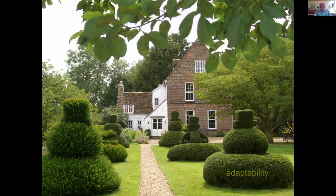This house is in the UK. It is supposedly the house that has been lived in the longest and continuously in England. And it's been adapted multiple times. You're looking at various extensions from different periods of history. The house has been occupied for about 1,000 years.